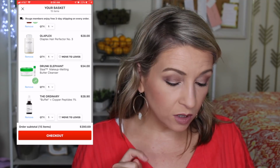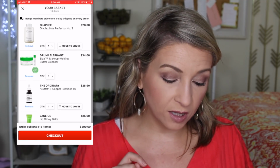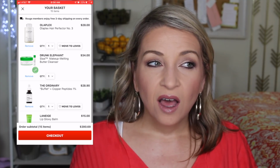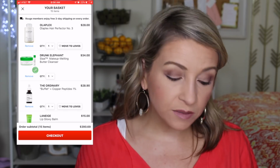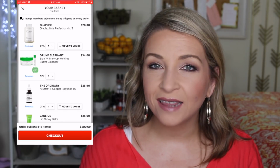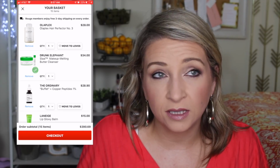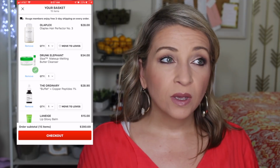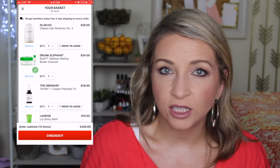I am also looking at the Drunk Elephant Slaai Makeup Melting Butter Cleanser. Here's the thing. I was looking at the Physicians Formula one the other day because I've had this in my cart for a while, and I was like, okay, but do you have to get that one? Like, I don't need to do it for reviews. A billion people have already done reviews on it. You don't need to see me review it. Should I just go get the Physicians Formula one? The Physicians one looks good. Should I just go get that?